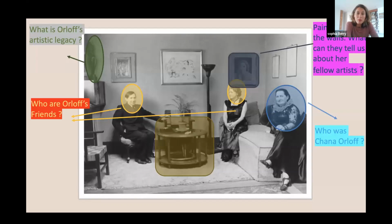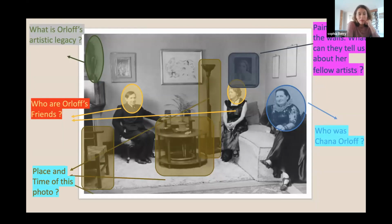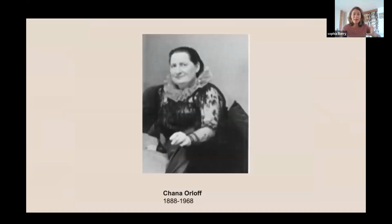And last of all, I would like to try and place the time and location of this photograph. When was it taken and where was it taken? So I thought maybe through the furniture, if I could recognize the place itself, the apartment itself, maybe I could know more about the photograph itself. So as you see, I had a lot of questions. And I started bit by bit to collect my information.